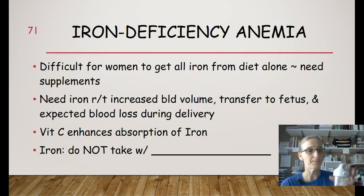If you don't remember that, something you guys need to go back and review because that's one of those basic things that I would be shocked if it wasn't on boards on NCLEX because that's just kind of a thing that they expect everybody to know. All right. You want to take iron with vitamin C, but what do you not want to take iron with? Hopefully you guys know that you don't want to take iron with milk or antacids.